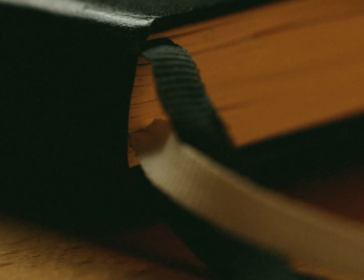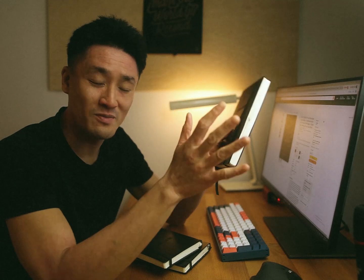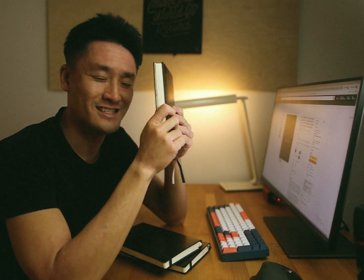That green looks really nice, by the way, and it costs around 30 bucks, so I think it's definitely not cheap, but absolutely worth every penny, because this is the absolute winner for the organization type of person. It's just such a nice notebook.